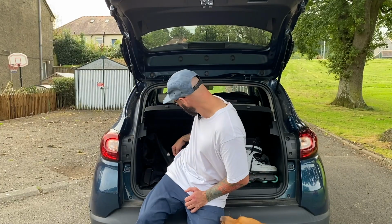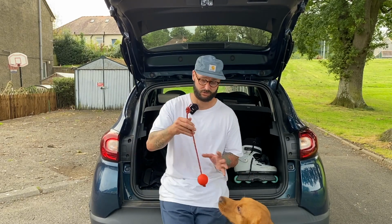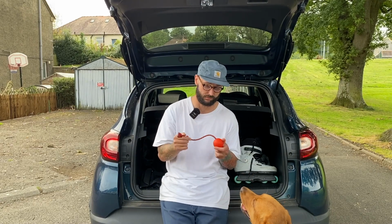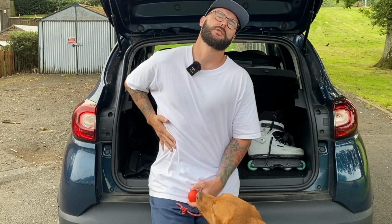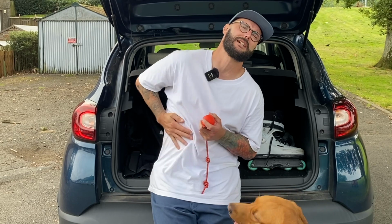Dougal found his new favourite toy, which just so happens to be his favourite colour, so he randomly stumbled upon this in the park and has been throwing it around. I've just got cramp, oh my god, oh no. Getting cramp everywhere in my legs and now in my ribs.